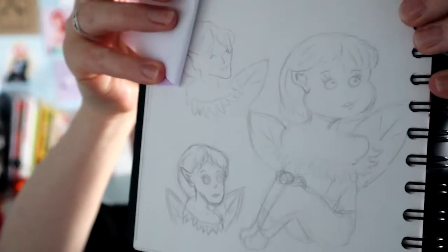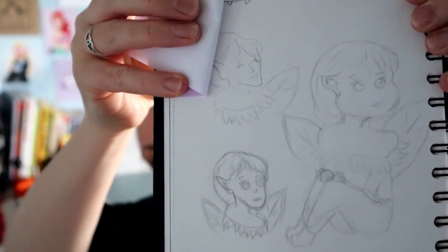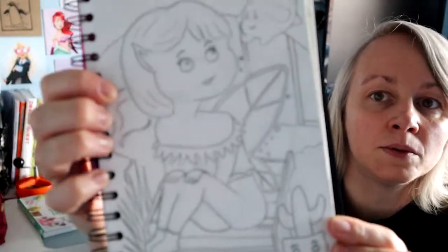So I did some initial sketches. There you go, you can see some are better than others, and they're not great. The one in the bottom corner here is the one that I think went the best. So I then drew it a lot larger and tried to fill the page. It's an A5 sketchbook that I'm working in, and this is what we turned out with.